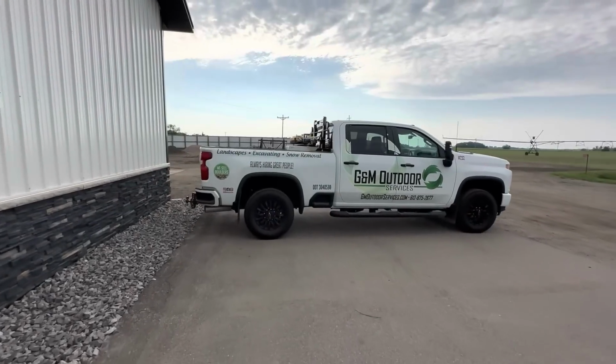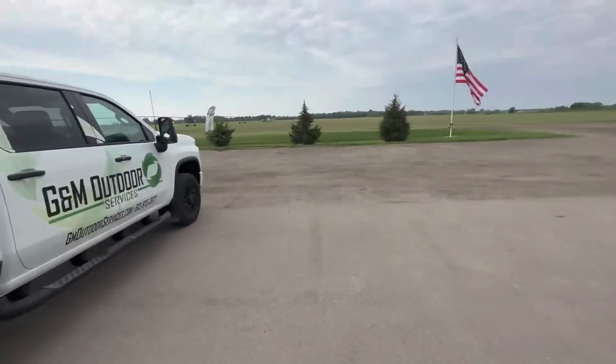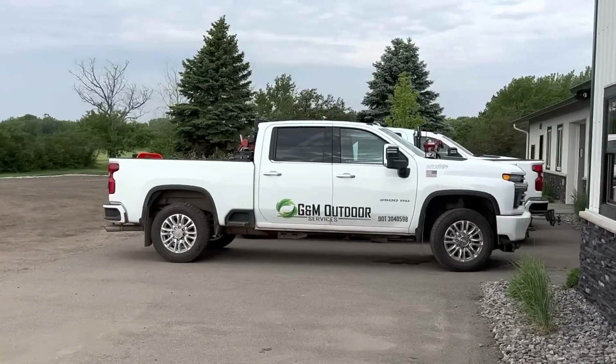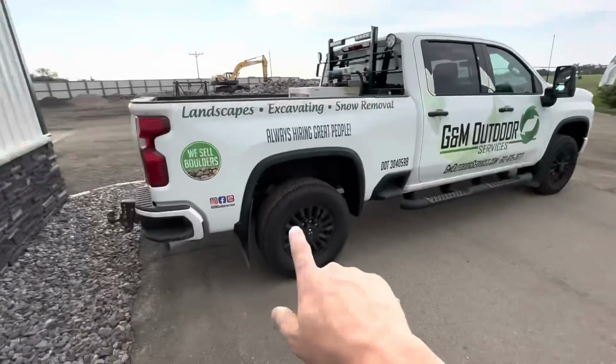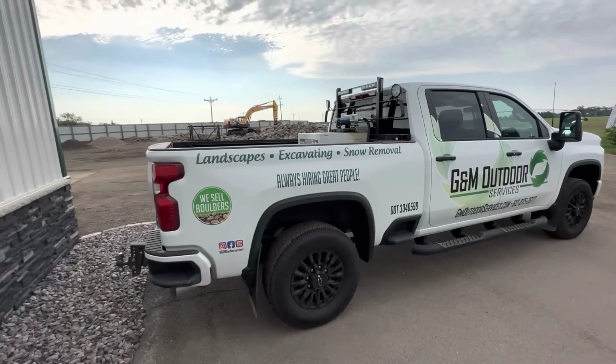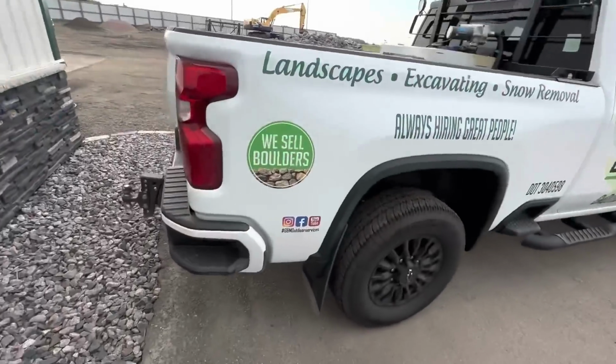So we got a couple of these new trucks with black wheels. They have black door handles, black wheels. Looks like that. And there's mine with chrome wheels and chrome on everything. What do you like better? Personally, I don't like this black as much. The truck still looks cool, but I like this look a little better. Let me know in the comments below, chrome or black.